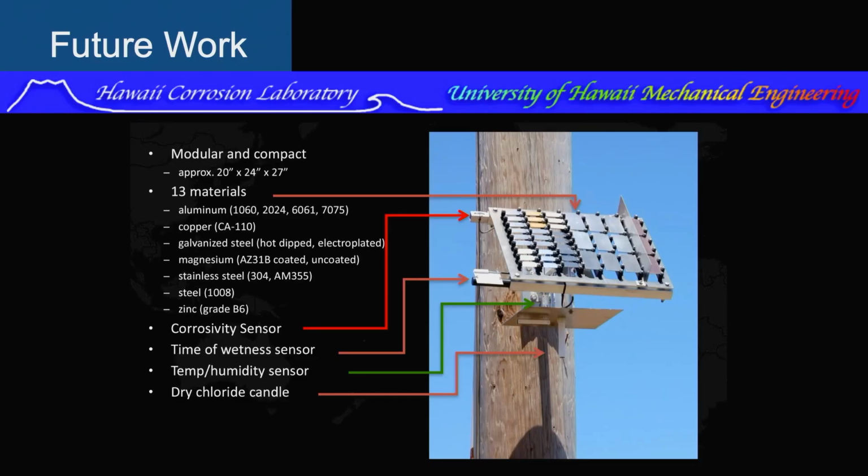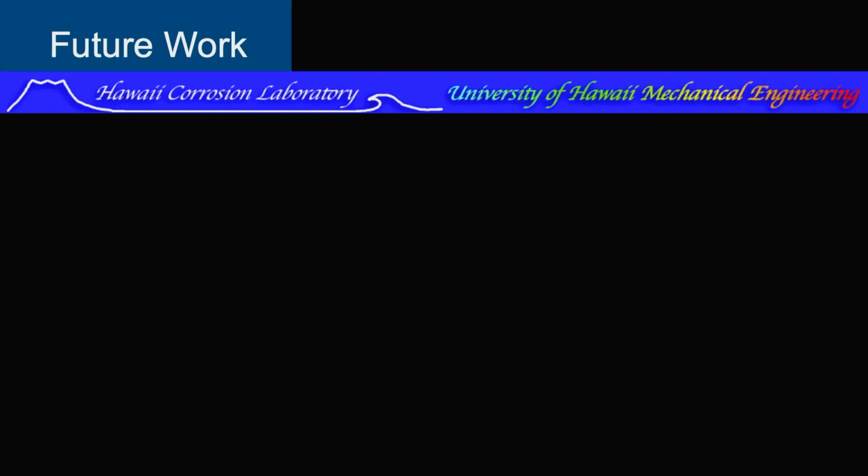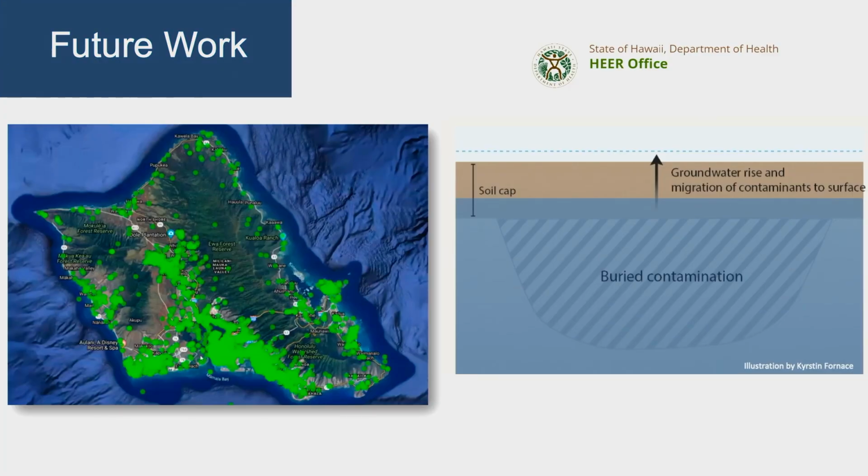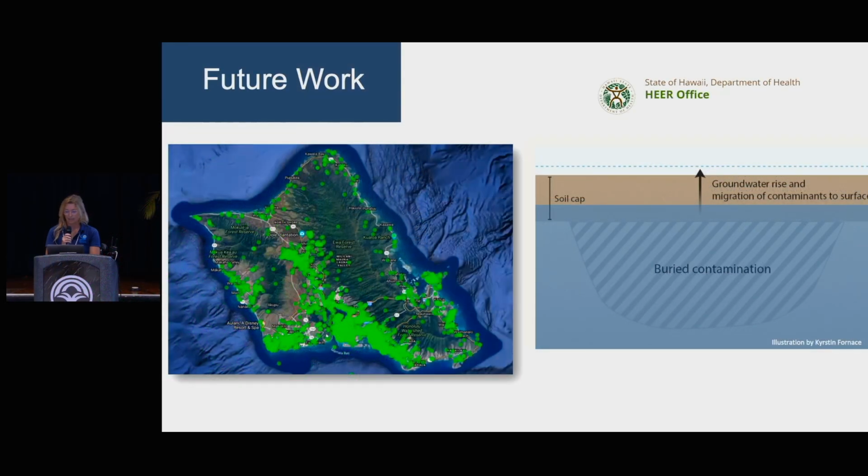In terms of future work, we're really excited to be working with the Hawaii Corrosion Lab to understand how these subsurface environments corrode different types of components used in our infrastructure. We're really excited to work with them because they're really talented researchers and very well equipped with their lab towards understanding these issues. And we're also working with the State Department of Health to understand locations where there's been contaminant spills and where those are in low-lying enough areas where groundwater, as it rises with sea level rise, will bring that up into public spaces.